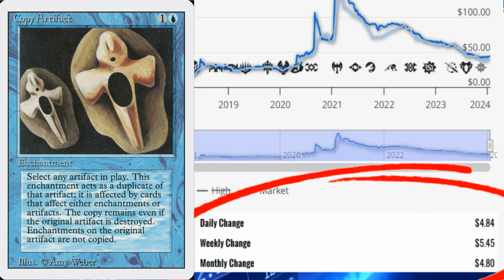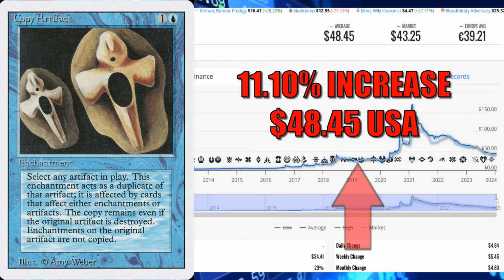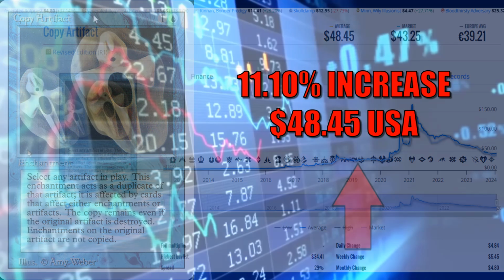These cards going up $5 a day is because they have been so low for so long, and seeing something like Copy Artifact, which of course gets used all the time, bouncing around and going up 11.1% is pretty significant, bringing that price point to $48.45. Cards like these that are staple cards in Commander, Vintage, Legacy decks really shouldn't be ignored because of the finite amount of availability. The supply and demand issue will always come around if there's ever a big buyout of cards, and we haven't seen it now.